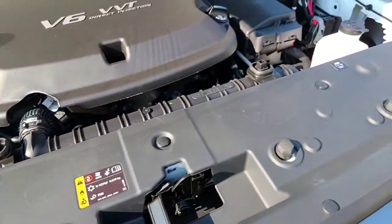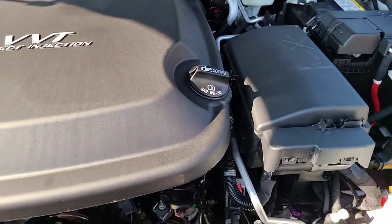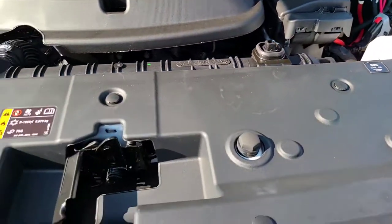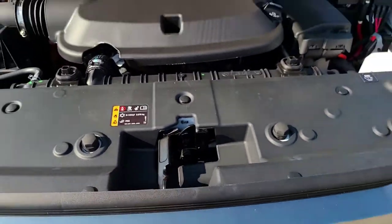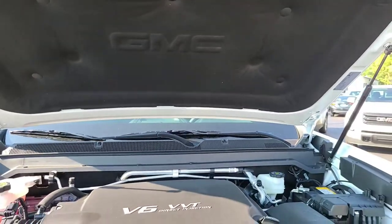So in terms of maintenance, this engine bay is very well set up. No power steering fluid to top off. It's a closed loop system. We do have our hood latch here, as you can see, and our GMC embossment on the hood covering.